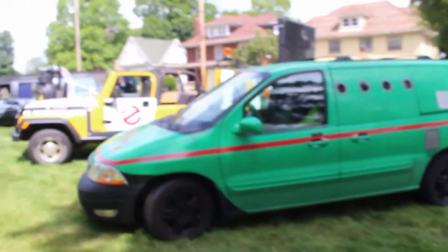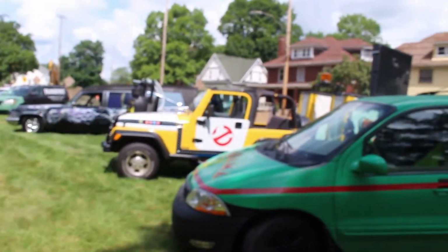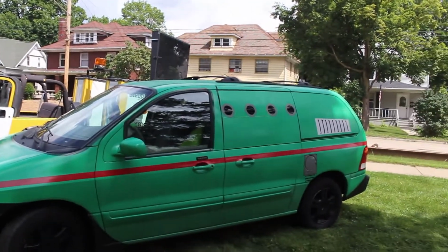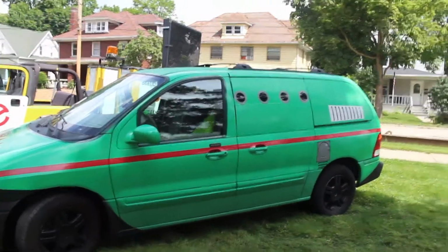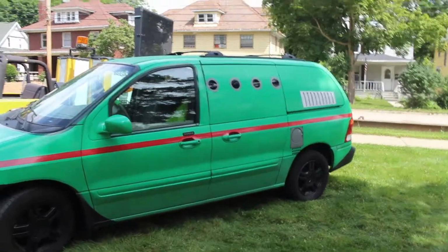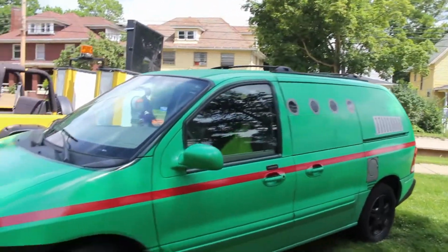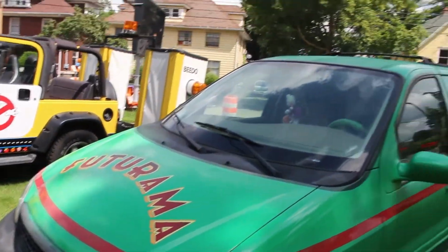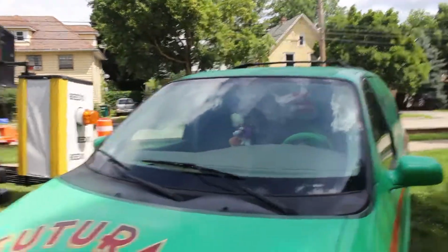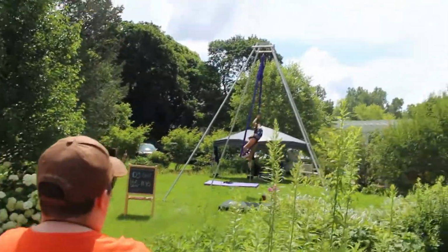This one's cool. This one must have just showed up because it wasn't here earlier, because there's the Owosso Ghostbusters. But this is supposed to be the spaceship from Futurama. It's a minivan, obviously, but it's supposed to be the spaceship from Futurama. See? It says right on the front, Futurama. It must have just showed up. Ladies and gentlemen, welcome to the first ever Frankenfest. Thank you. Carolyn was stuck here.